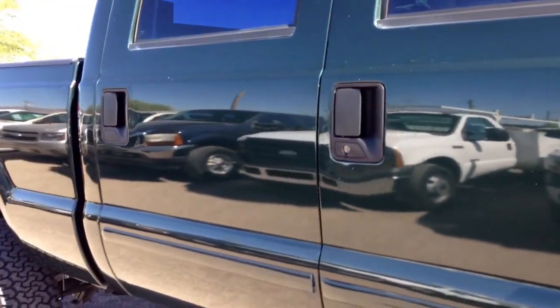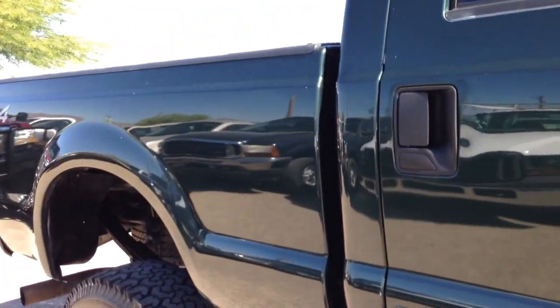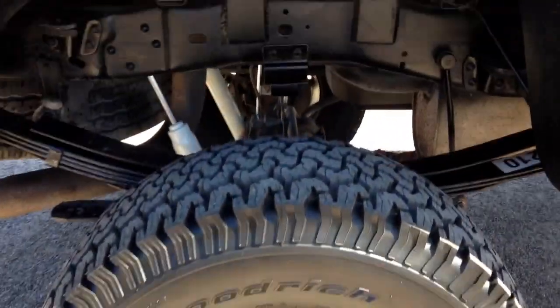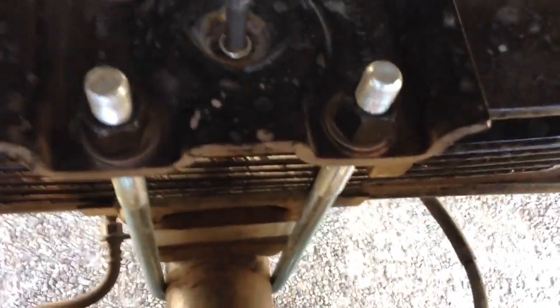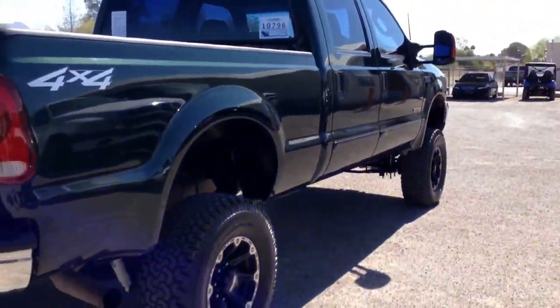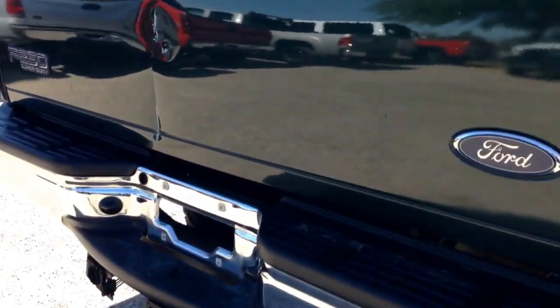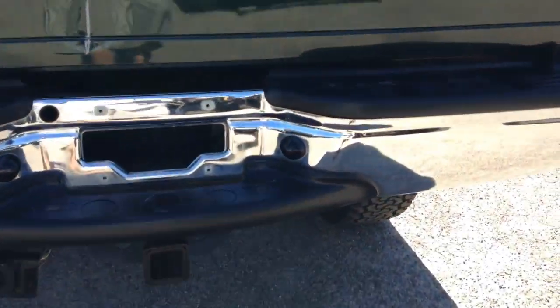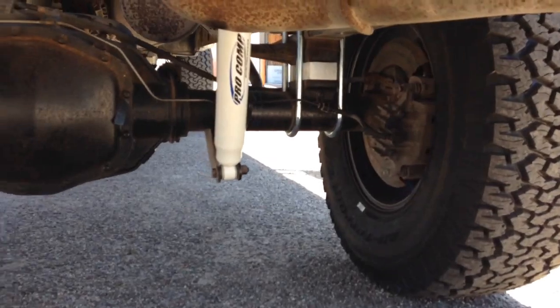Cosmetically, you could send it to Mako and paint this thing, but I would leave it the way it is and use it for hunting, fishing, towing, whatever. Obviously you're gonna need a drop hitch if you're gonna tow. There's the rear lift. Those springs are part of the lift also. The tailgate's got this. You could probably use some touch up if you wanted to clean this up a little bit. But really mechanically and lift, outstanding.